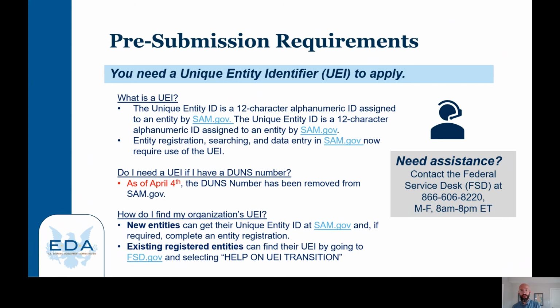One other thing, which is a little bit of a change federal government wide: you now need a unique entity identifier, or UEI, to apply. This is assigned by the System for Award Management, SAM.gov. As of April 4th, what SAM used to use, which was the DUNS number assigned by Dun & Bradstreet, has been transitioned to the unique entity identifier.